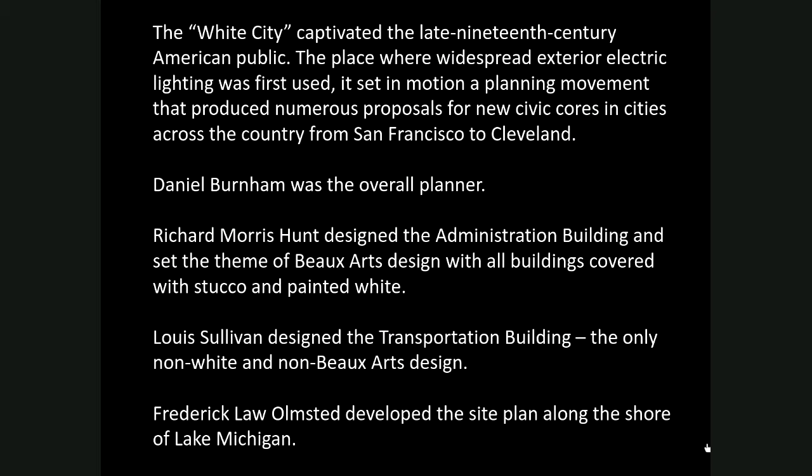But you have this brand new city built literally in just a matter of a few months, and it's only meant to last a few months, and so it never had a chance to get dirty. And so when people came here, and when they saw photographs, they saw this beautiful city of white all around them, and it just really blew them away that an urban environment could be so beautiful. And really, there were only a few exceptions to that general theme of white buildings, one of them being Louis Sullivan's Transportation Building, which I'll show you in a minute.